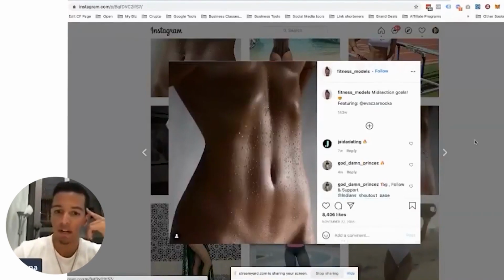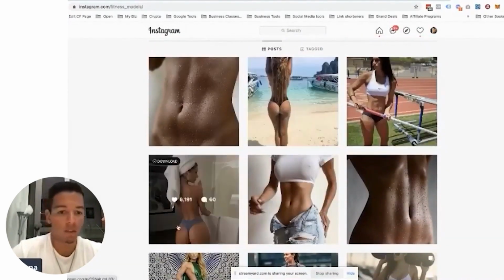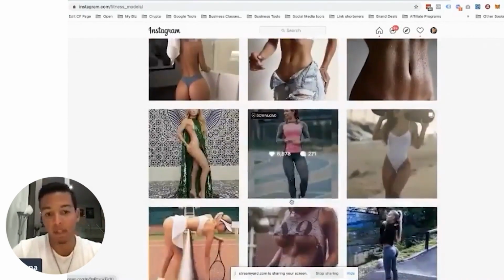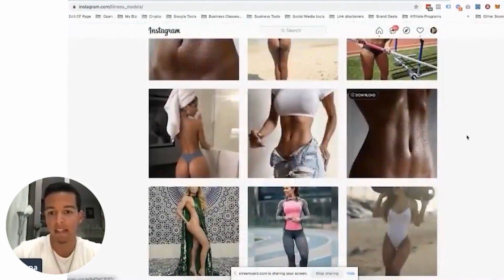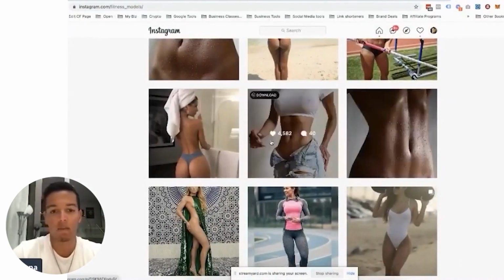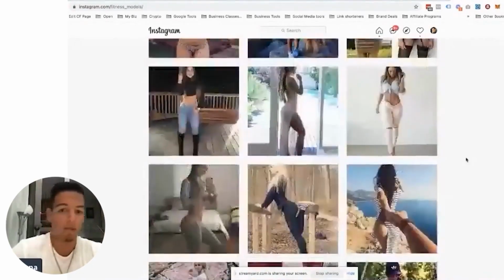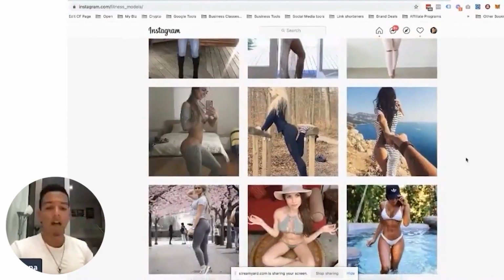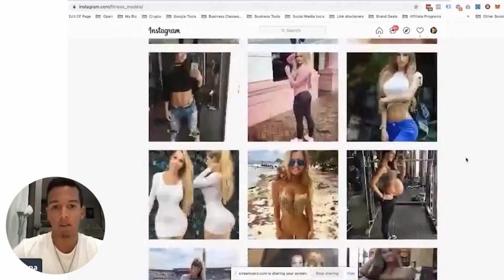This picture right here is a BPP. I can already tell. This one gets 2,000, 3,000 likes a picture. So this one right here is an absolute banger because it gets 8,000 likes and 400 comments when normal ones get 2,000 and 100 comments. Pretty self-explanatory. This page is all about abs. Obviously, women want to have a slim waist or fit waist or whatever. That's obviously a picture that works extremely well.